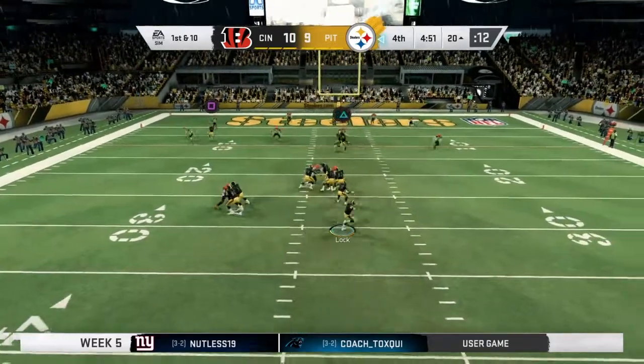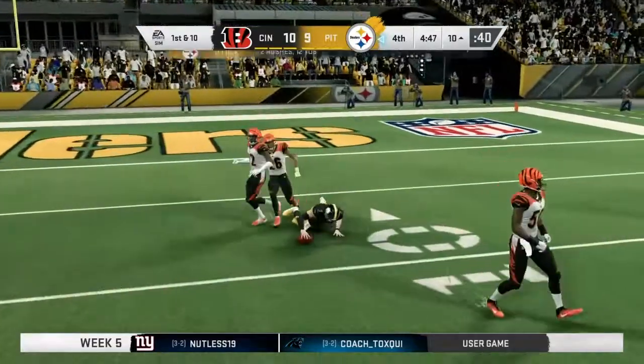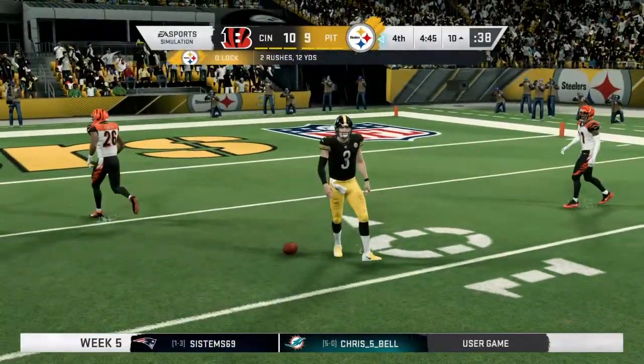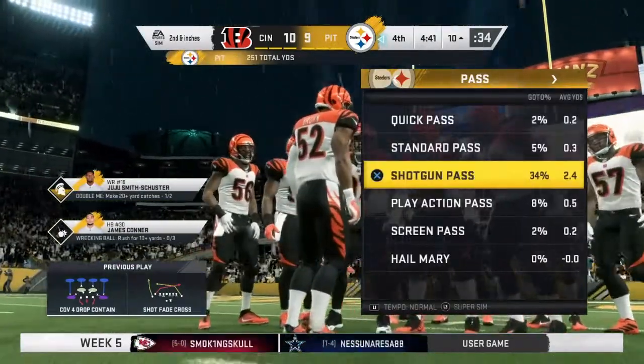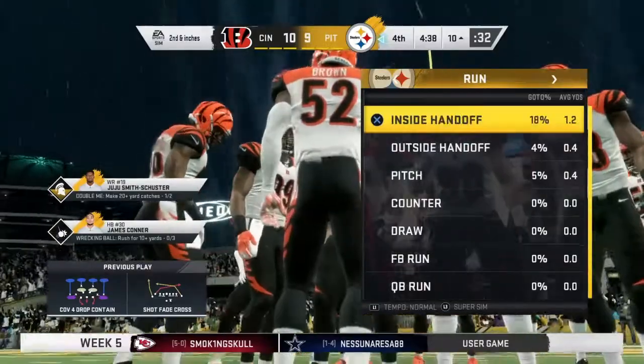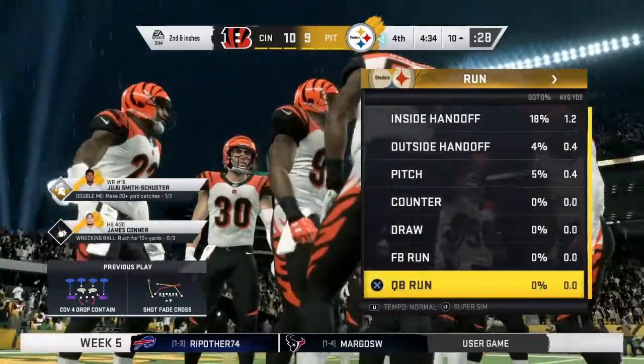Into the red zone, it's Locke. Flush to his right, and he's going to keep it here. He'll get 10 there all on his own, but it'll be 2nd down. Partner, he was going through his progressions. Not there, not there. After about the 3rd one, he decided he better pull it down and run for it. And he slides down and avoids the hit for good measure.